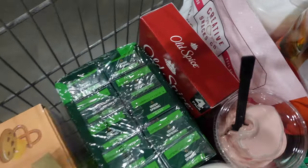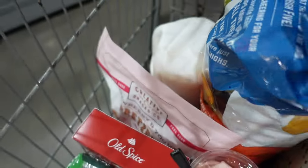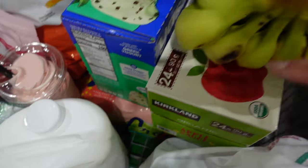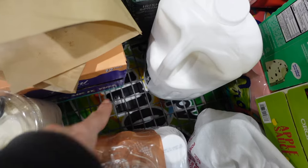Some Irish Spring soap, some Old Spice deodorant. I did grab the yogurt pretzels because they were on sale. We got some milk, the cheddar and sour cream chips. I grabbed the Yasso bars. We're trying LaCroix. I'm more of a polar girl, but gonna try LaCroix. Got some bananas, some applesauce, and then underneath, you guys can see, some Bounty.